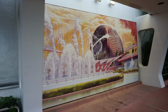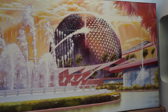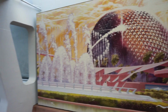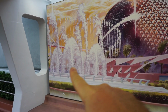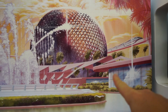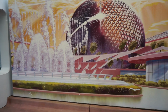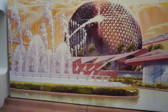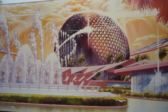So I'm pleased to report that this mural is still here. I hope they never get rid of this. This is so amazing. You get monorail on both sides, the old fountain behind Spaceship Earth, and a little bit of Communicore right there. A little glimpse of the past. The old fountain, everything. I hope this stays, because I love seeing this. But it's still here as of now.